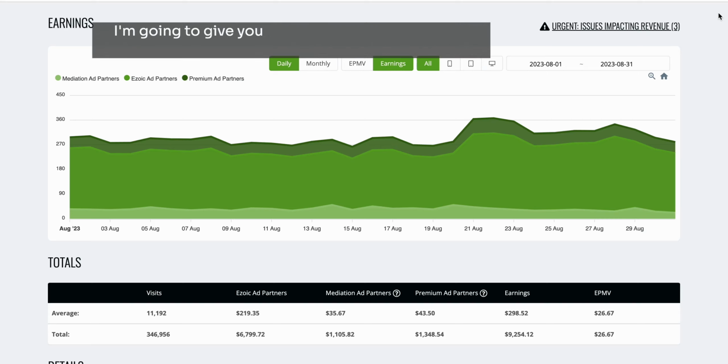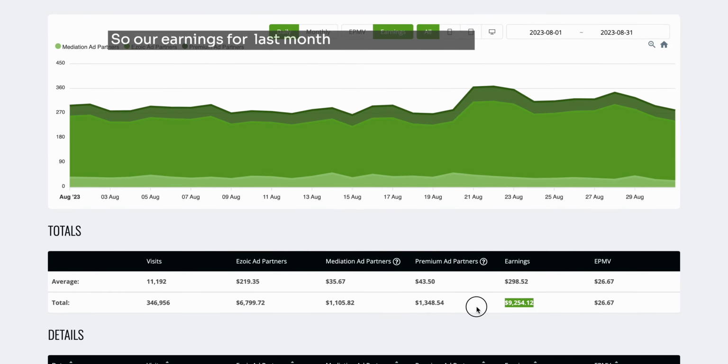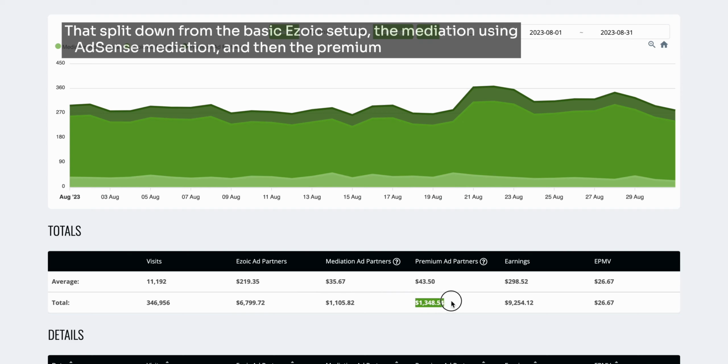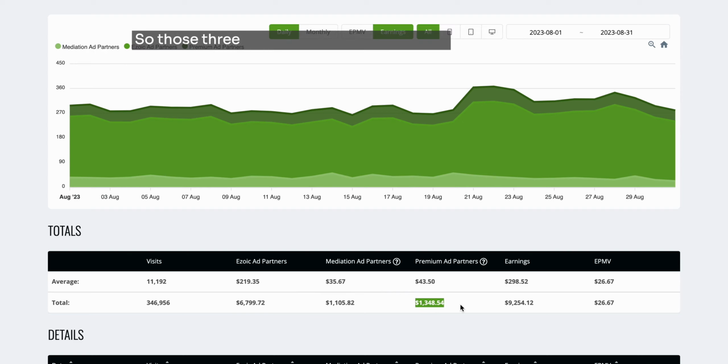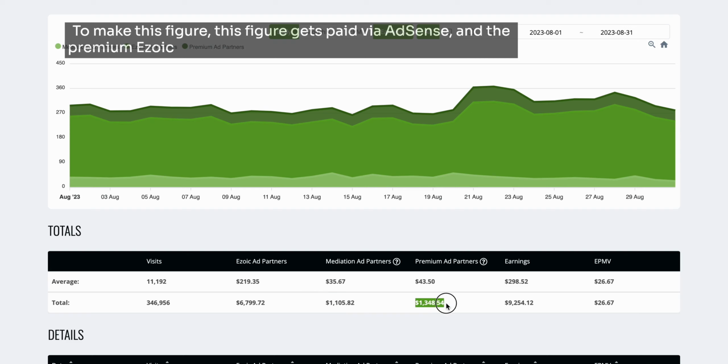So I'm going to give you this month's update on a case study website that we've been monetizing with Ezoic. Our earnings for last month were $9,254 in total. That's split down from the basic Ezoic setup, the mediation using AdSense Mediation, and then the premium partner program. Those three segments stack up together to make this figure. This figure gets paid via AdSense, and the premium Ezoic gets bundled in with this payment setting here.